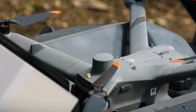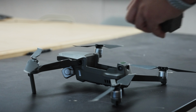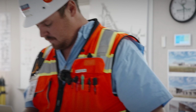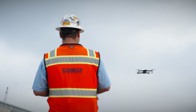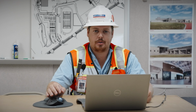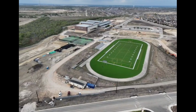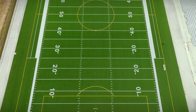So with the DJI dock solution, what we're able to do is focus our time more on analyzing the data and less on capturing the data. Traditionally, our flights out here on our job site, we're using a Mavic 2 Pro. With that, I'm having to go out there and hook my phone up to the remote controller and manually fly our flights. With the Flight Hub 2, we're able to create mapping plans, different routes, and different applications that you're able to utilize through the DJI Dock 2 platform.